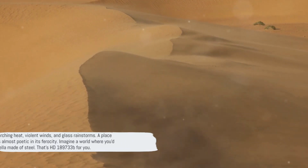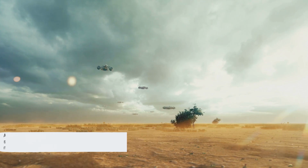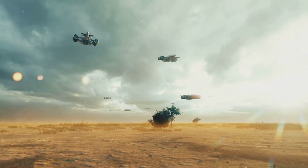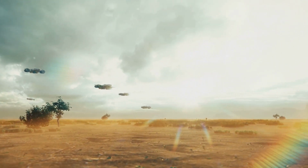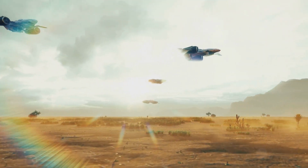It's a world of scorching heat, violent winds, and glass rainstorms. A place so hostile, it's almost poetic in its ferocity. Imagine a world where you'd need an umbrella made of steel. That's HD 189733b for you.